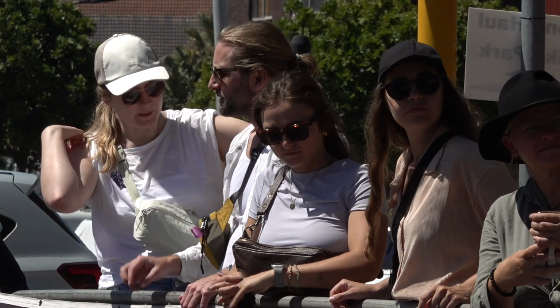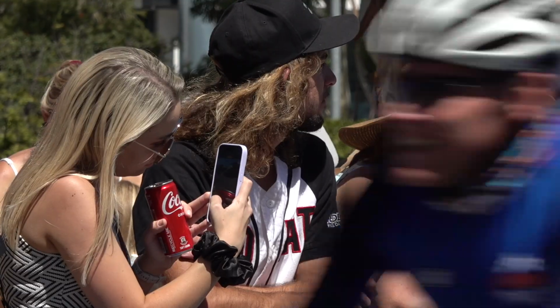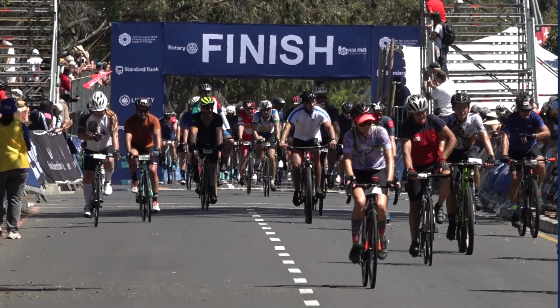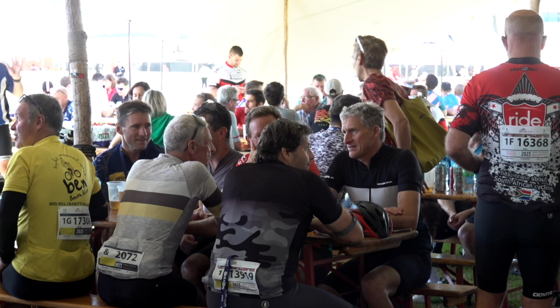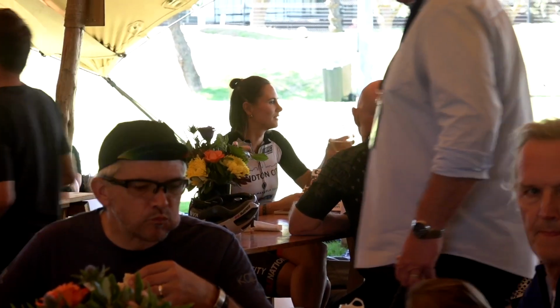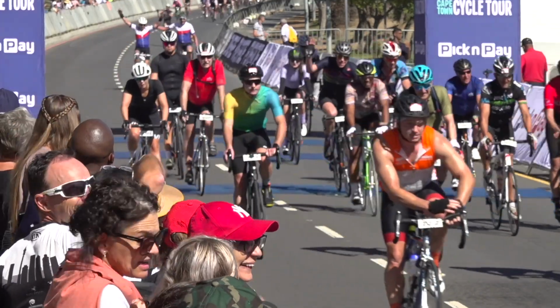There will be a marshaled route for those wanting to ride through to the Cape Town Cycle Tour finish precinct and meet up with loved ones participating in the longer route. From the finish line on Riebeeck Street, cyclists will continue on Riebeeck, contraflow, and cross over Bree Street in neutral into Somerset Road, where a lane will be coned for all cyclists on their way to Ebenezer Street. Cyclists will then move onto the Fan Walk and continue towards P12 through the underpass and onto the forecourt. Please obey all the marshals and rules of the road. We encourage riders to take a short ride to join up with loved ones at the 109-kilometer finish hospitality area.